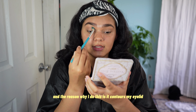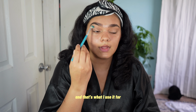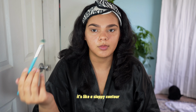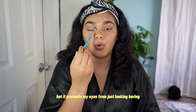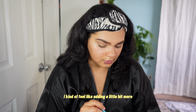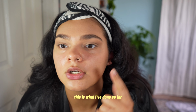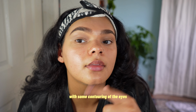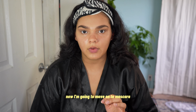The reason why I do this is it contours my eyelid. It's like a sloppy contour. It's not perfect, but it prevents my eyes from just looking boring. I kind of feel like adding a little bit more, so I'm gonna add a little bit more. This is what I've done so far, just a little bit of eyebrows with some contouring of the eyes, nothing more than that. Now I'm gonna move on to mascara.